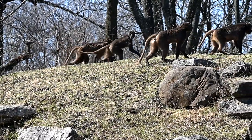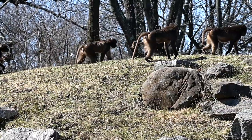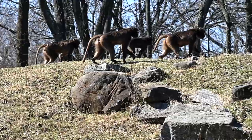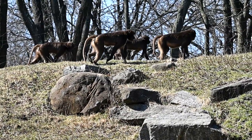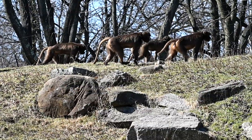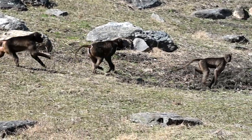So let's stop putting the end in there. And yes, one of the great exhibits. These are very social primates. They live in phenomenally large groups in the wild in Ethiopia. They eat only grass, pretty much. They're pretty much grass eaters.